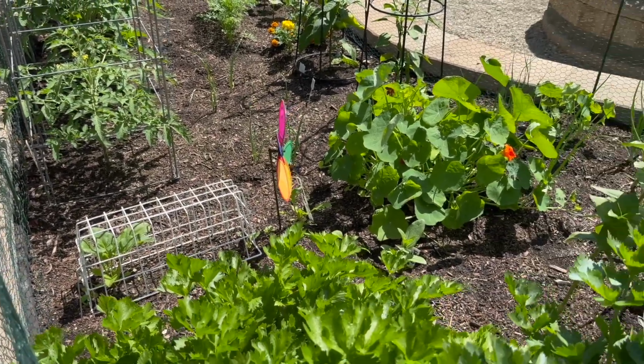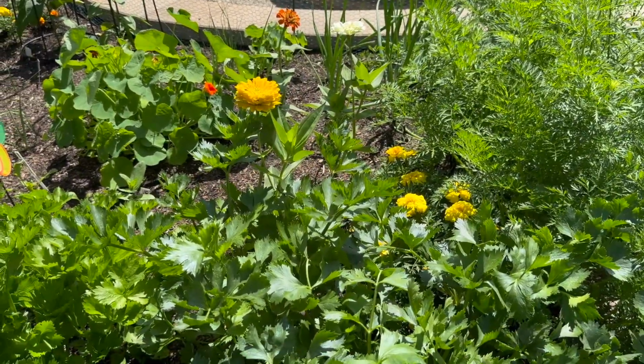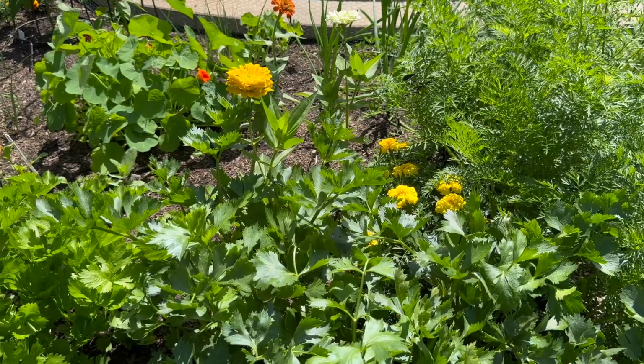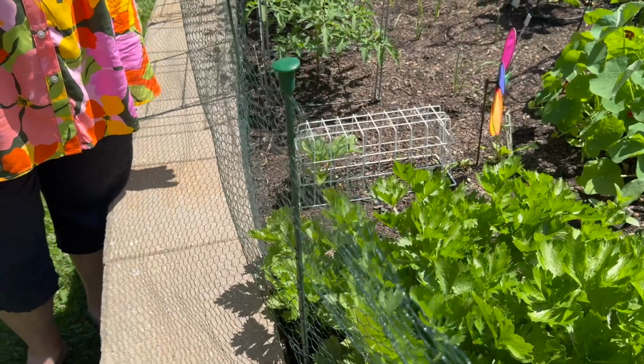And that is a hybrid zinnia that is supposed to be salmon color. Some other zinnias in the center and marigolds just for show. I did all of those marigolds from seed and saved them. Some of them are kind of unusual colors.